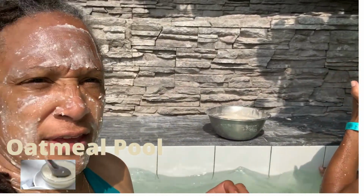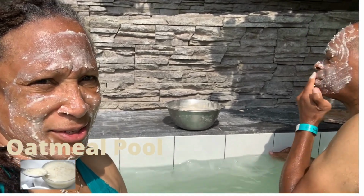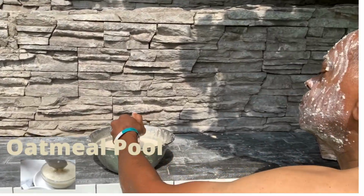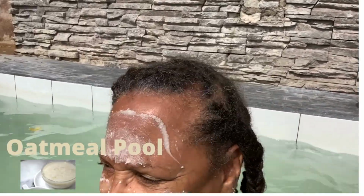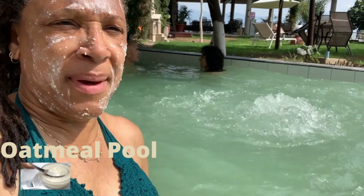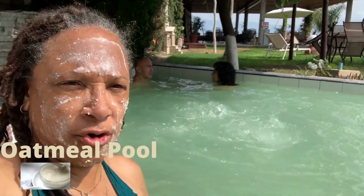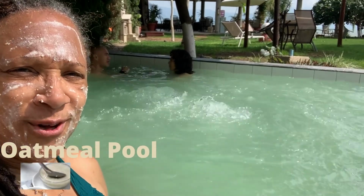So first we're going to try the Oatmeal Spa. See Daryl putting oatmeal on, and I already have mine on my face. The water is nice and warm. So here we go. We'll sit in here for 10, 15, 20 minutes. You can see in the background how the water is bubbling up. It's actually coming up from an underground thermal spring. Cool.